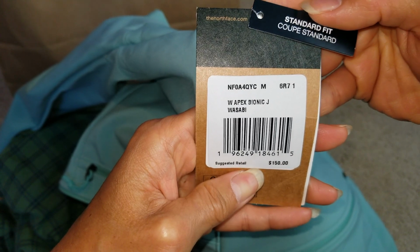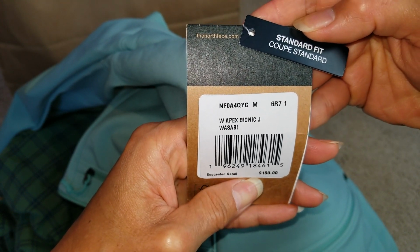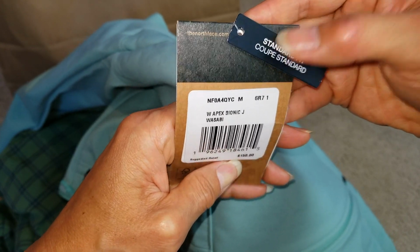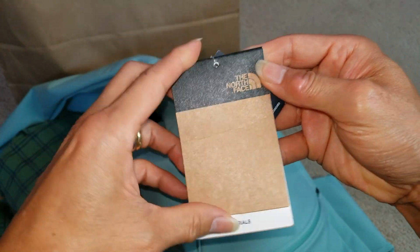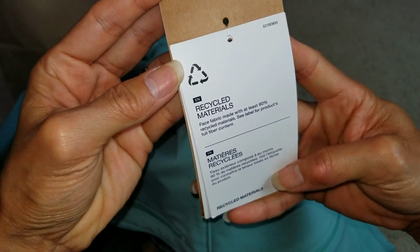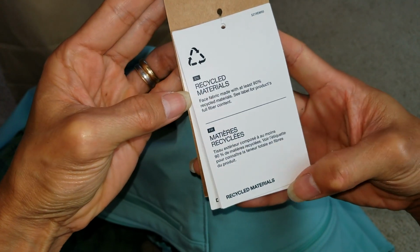So this one, the original retail price is $150. It's a standard fit. It's made out of recycled material.